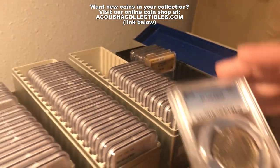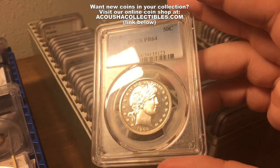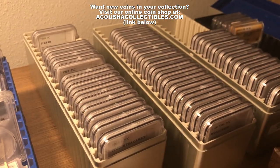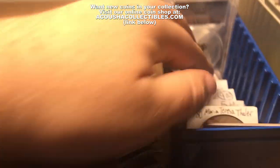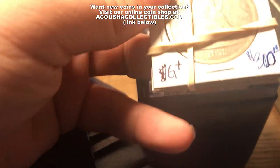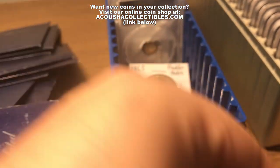But I also wanted to show you guys some cool other things that we got. This is probably one of the biggest pickups of the day. This is a proof barber half dollar. We'll show that a little bit later in the video. We also got some other stuff like this. We got some seated dollars in here, about three of them. Got them for $300 each.